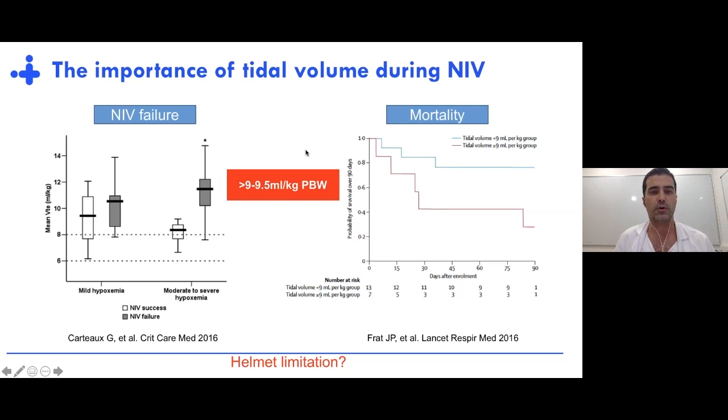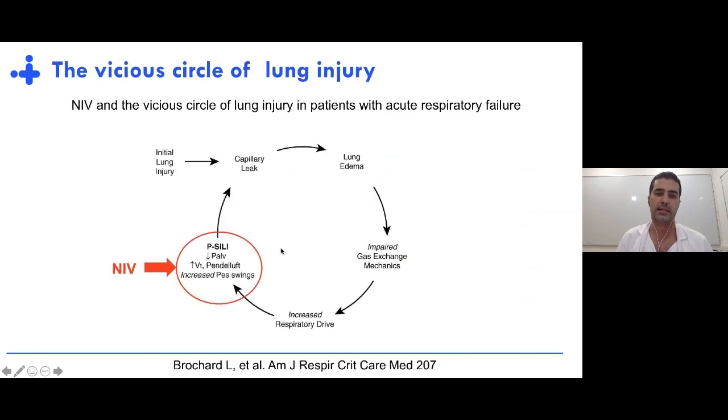It's very difficult to control the tidal volume provided to the patient due to the high respiratory drive, even though you use low levels of pressure support. And it is important because these high tidal volumes have been associated with NIV failure or even higher mortality. And this monitoring is maybe a limitation of the helmet interface, even though the helmet interface has a lot of benefits, as we will see in the next slide.